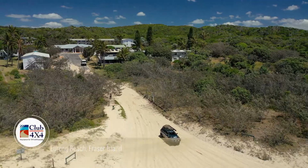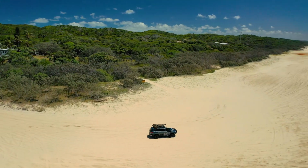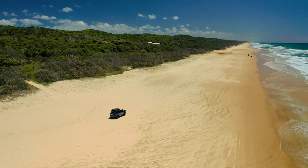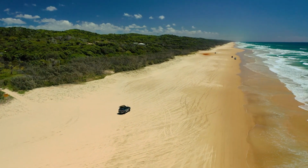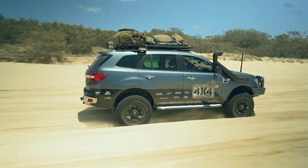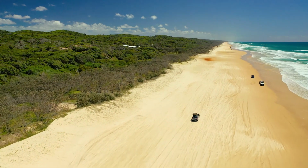The glorious golden sands of Eurong Beach. The colours up here are magnificent on a day like today. Now, it's called Eurong Beach here, but it's also known as 75 Mile Beach because it runs up basically the entire east coast of Fraser Island. Best captured on a run out tide, definitely.